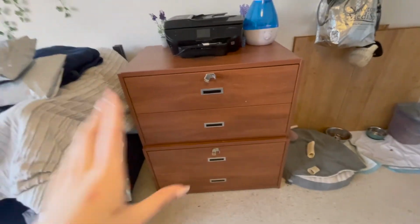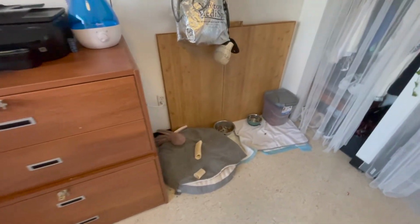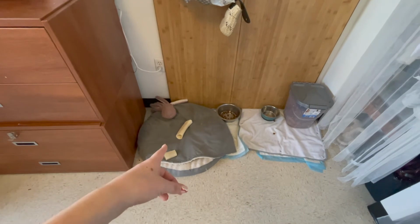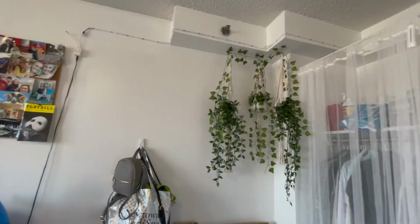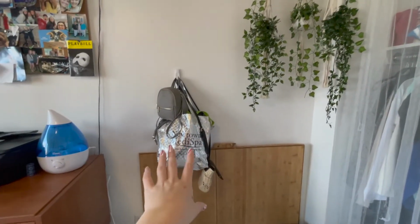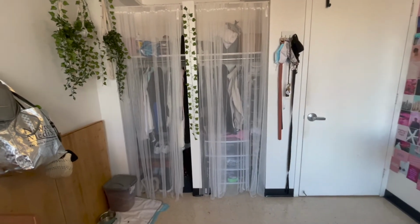But I have all of my clothes in here, and I have extra blankets and pillows or whatever in that bottom drawer. And then we have Fiero's little cove and the tap board from last time's video. But this is Fiero's area. He chills out here. He sometimes sleeps at night over there. He eats breakfast and dinner here, and he's great. He loves it. It's his favorite little spot. I have these cute little hanging plant decorations and any of my shopping bags, my backpack slash purse over here, all that stuff.